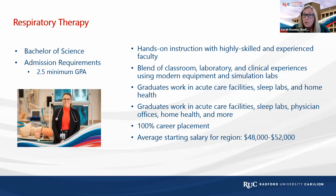If you already have your associate's degree in respiratory therapy, coming in fall 21, we will be offering a degree completion program that you can do online as well.